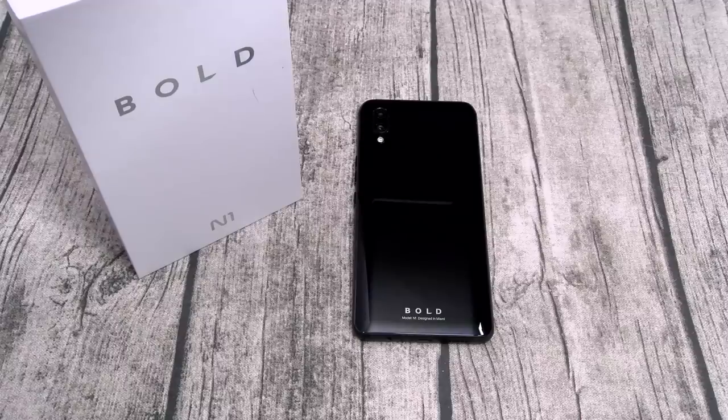Not to mention, this is one-stop shopping. All right, so if you're buying this phone as a gift for somebody, you don't got to buy nothing else. Comes with the case, comes with the headphones, comes with the screen protector, one-stop shopping.